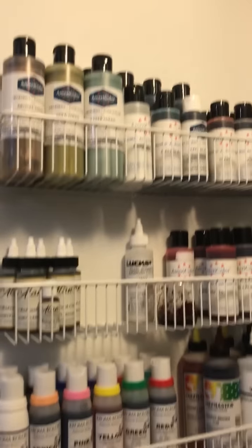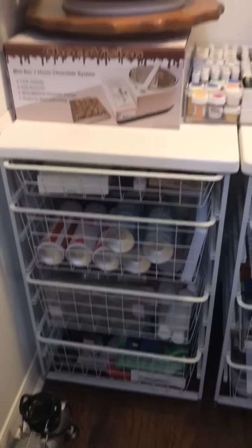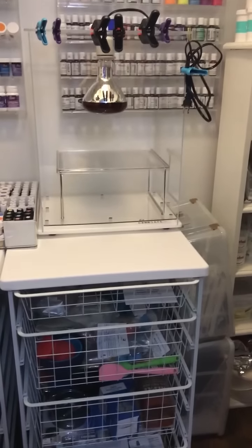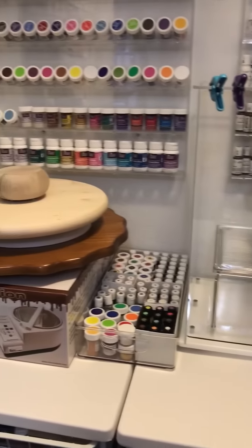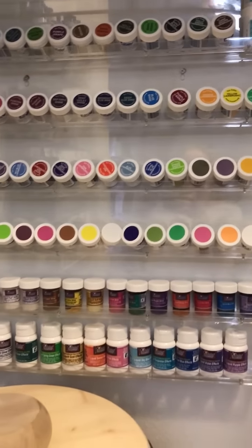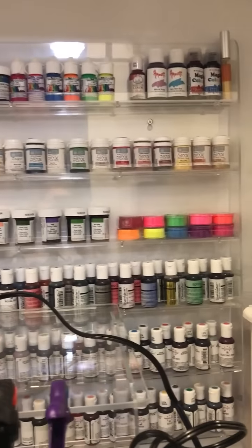And then here are all the airbrush paints. I'm kind of stepping back over in this section. And then these holders here, I've got this one pretty much dedicated to chocolate, and this one for isomalt. So that's kind of how I tried to keep, like I said, every medium separated as best as possible. So up here you've got airbrush paints and chocolate paints, and over here are more paints.